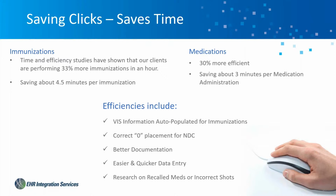So whether that is what we have focused here on, better documentation, correctly placing the 0 for an NDC for anyone that is familiar, as we're recording that for medication administration.